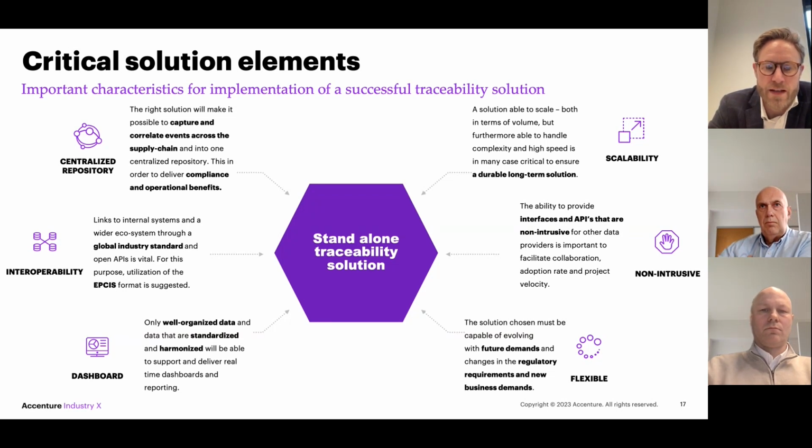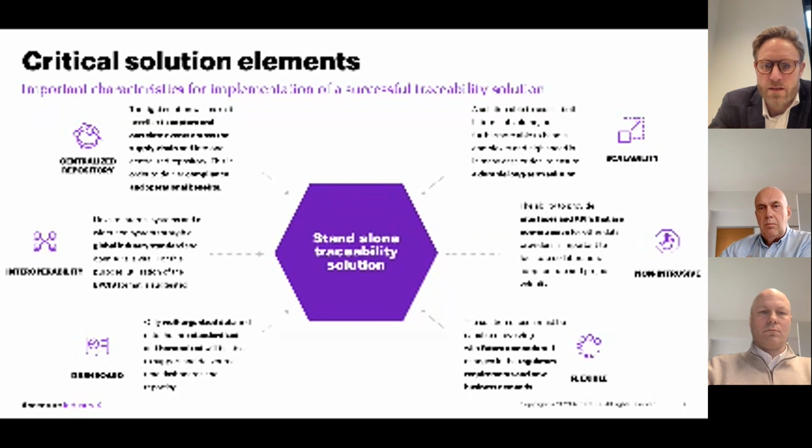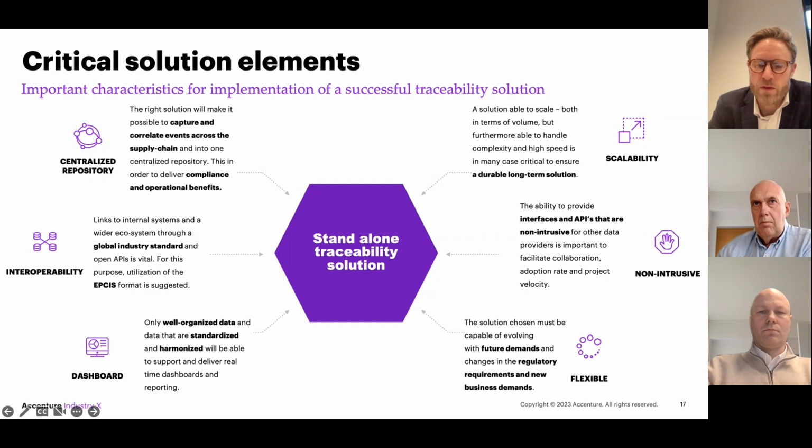It is important to have a solution that is interoperable, so it is easy for your business partners to exchange data with you. It is good to build the right dashboards and have the right connections so you can customize that according to what you would like. It is important to have a solution that can scale over time. And it's also good to make sure that you are running on a solution that is flexible, so that when demands from within your own operation, maybe from business partners and maybe regulatory drivers change, you have a system that can adapt to this.